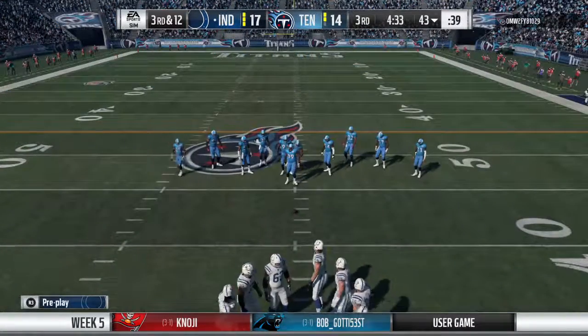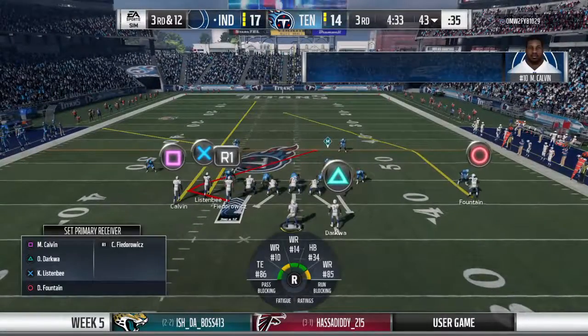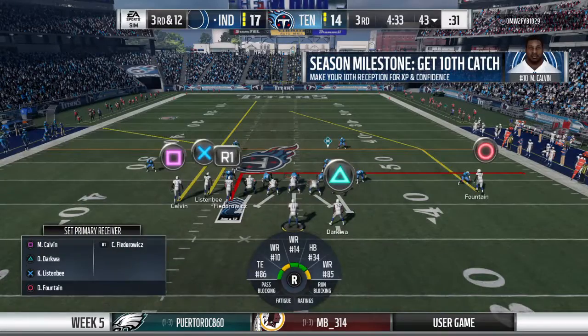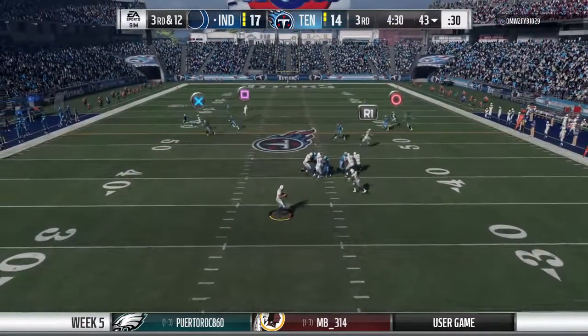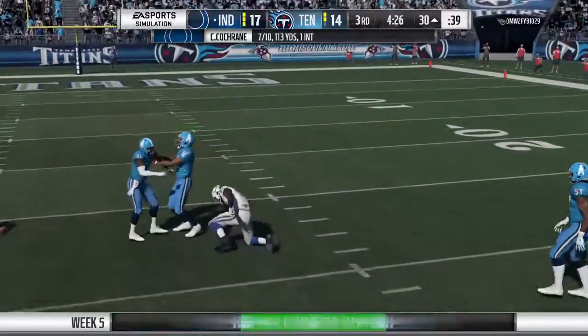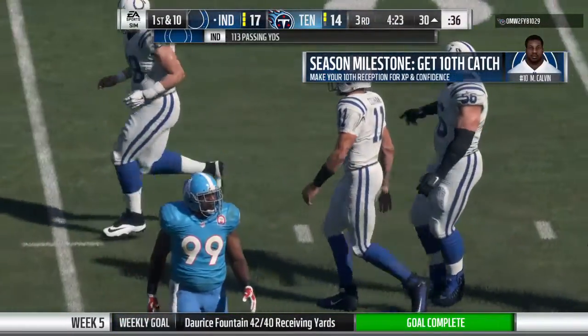The Colts on 3rd down. They've been okay, 2 for 3 thus far. This is 3rd down and 12. Operating from the gun, Cochran. Got a man over the middle, and it's complete. A very solid gain of 27.